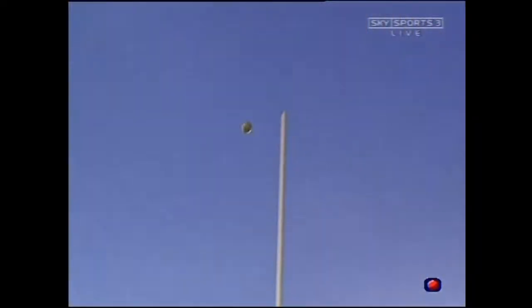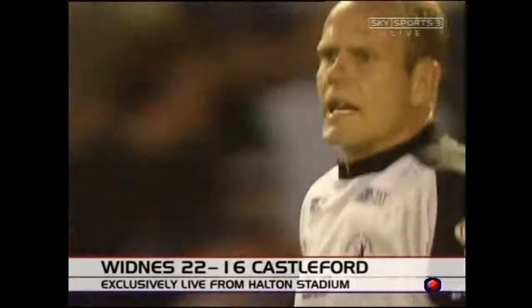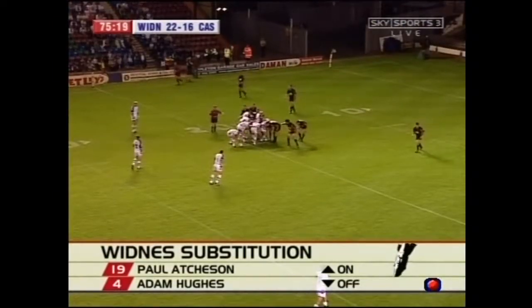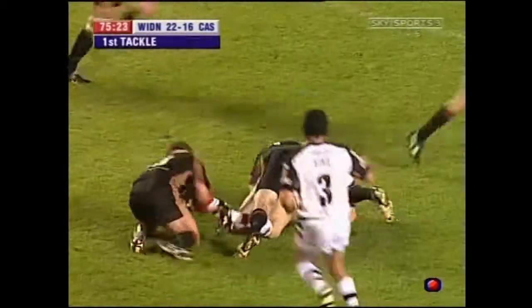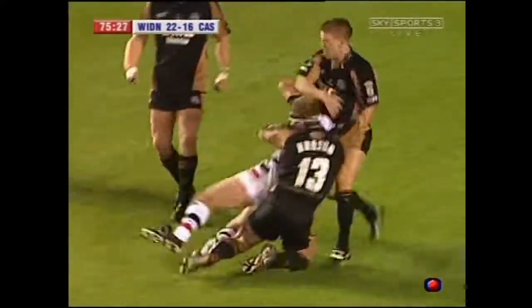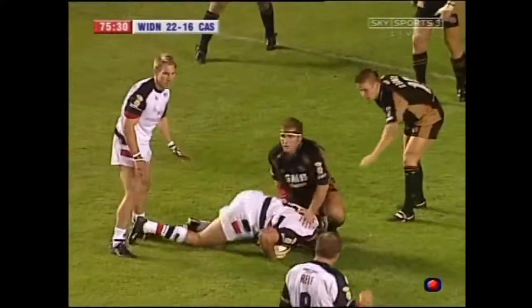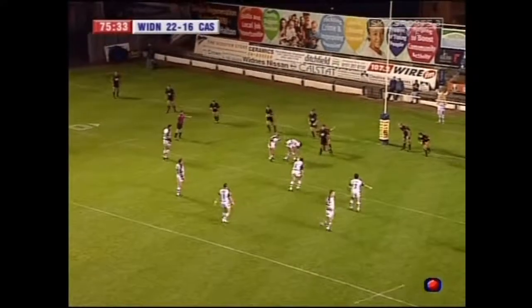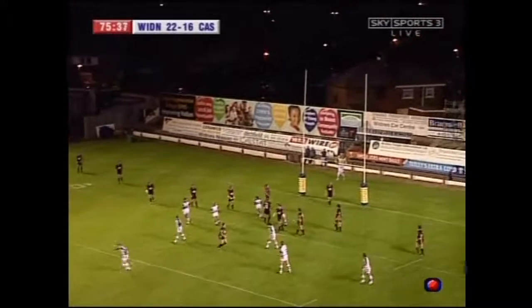And O'Neill misses in the attempt to add the extras, so the match is still in the melting pot. Stay. Adam Hughes injured, Atcheson on, here is Spruce. Well, will they go for the 1 point here, or are they looking for 4 with Deon Bird? Well, they're going for the six. Will they go early? Maybe another drive. O'Neill is back here. 1 point will be enough.